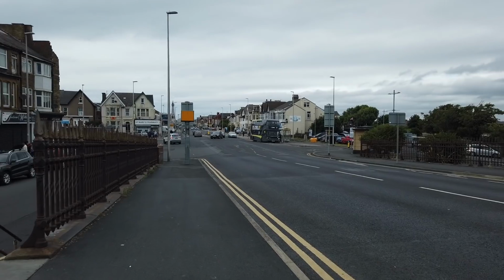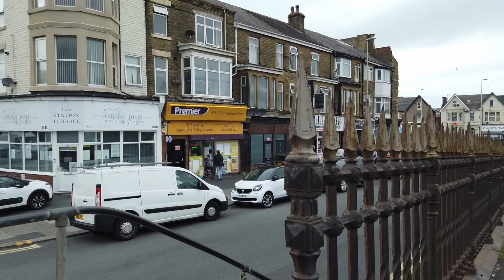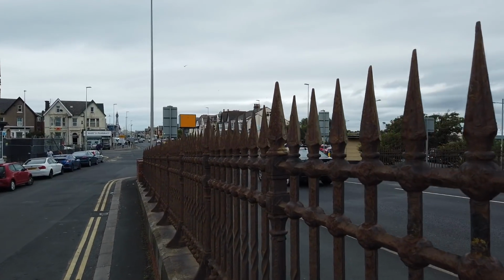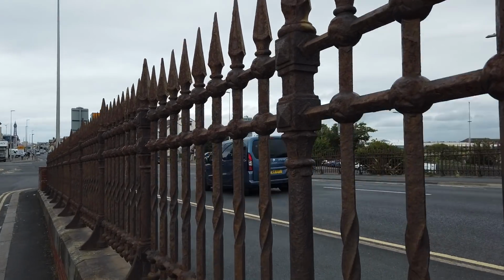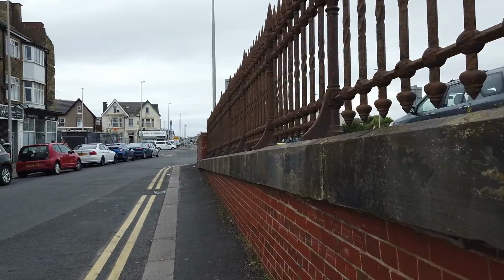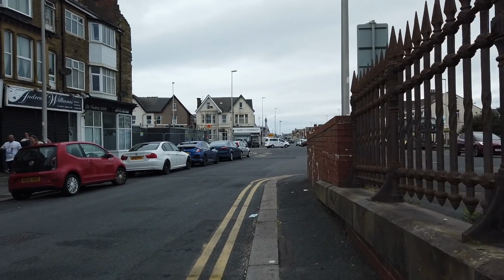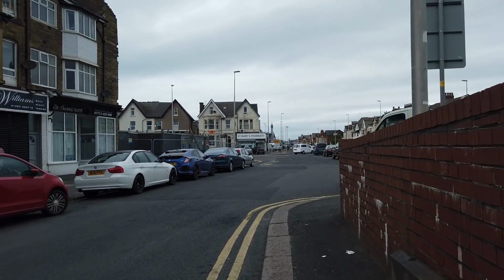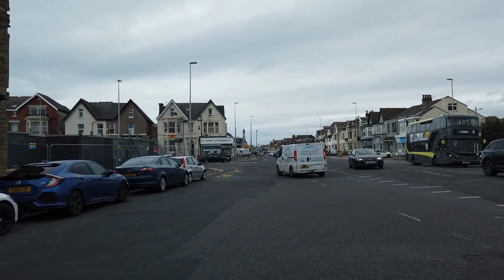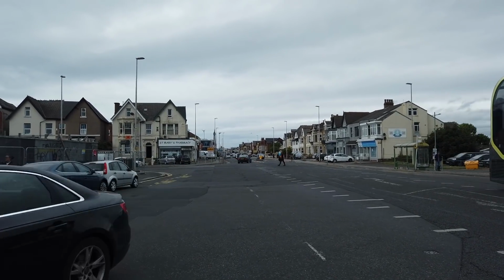Anyway, I'm now just going to head down here. I'll show you a bit of this area here. This is Station Terrace. We've got these old railings here. Look at these railings, aren't they awesome? Look at that. You can't really replace these, can you? So I'm just going to head down here and we're going to head towards Station Road and we'll have a look at where the Grand Holiday Flats used to be, which are now turning into a car park. I'll tell you what, it's deadly around here, but it's so busy at the moment. Wow. You've got to watch yourself around here.